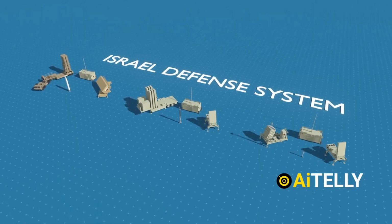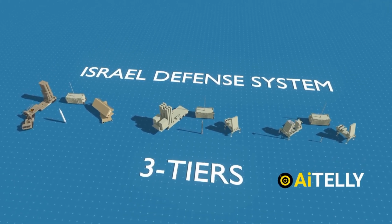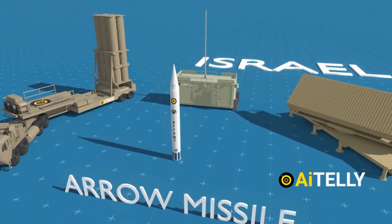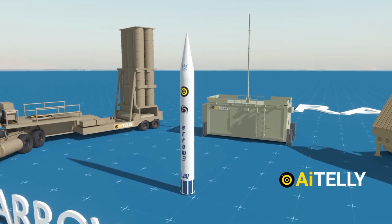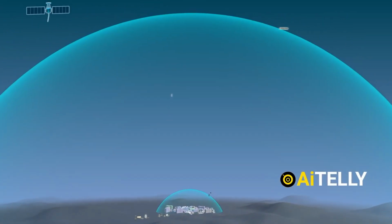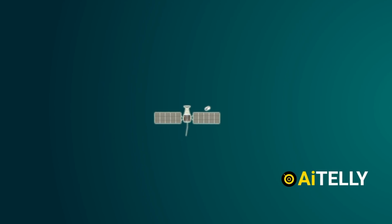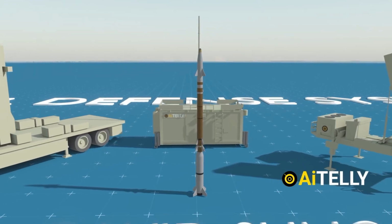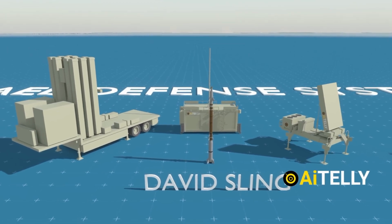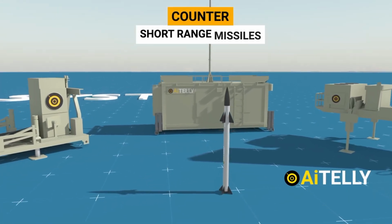Now let's take a look at how the Israeli defense system works. The Israeli defense system consists of 3 tiers. First up is the long-range Arrow missile defense system, which was designed specifically with Iranian missiles in mind. Each of these rockets costs a few million dollars, and they can intercept missiles outside the Earth's atmosphere, resulting in enhanced protection. The second layer of defense is the so-called David Sling system, designed for taking out missiles and drones. Finally, the Iron Dome stops most short-range rocket attacks in Israel.